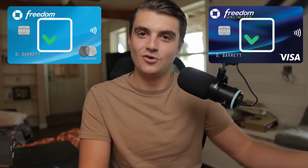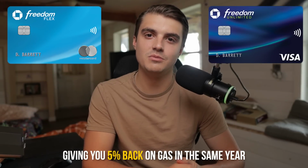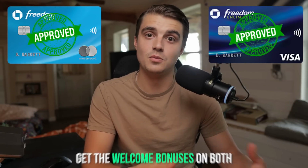And the best thing about the bonuses on both of these cards that we've talked about so far is that you can actually get both of these cards' bonuses. Since Chase treats each Freedom card as a completely separate product, you can get both of the bonuses even within a year if you wanted to. But of course, if you're trying to maximize your welcome bonuses, you probably wouldn't want 2 cards giving you 5% back on gas in the same year. But if you're just somebody trying to build out your core credit card setup, just know that yes, you can get both of these cards back to back and get the welcome bonuses on both.